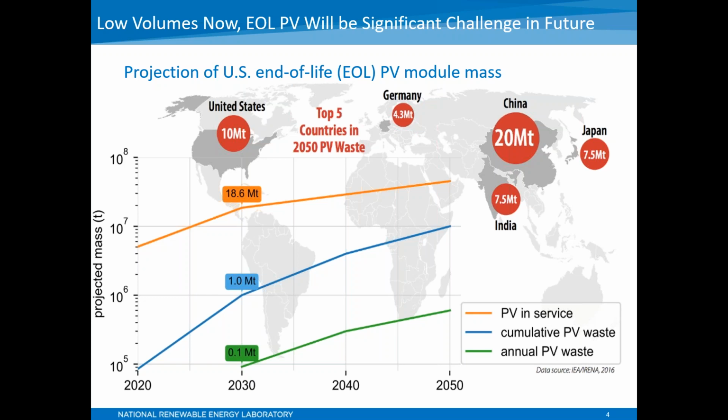And so this is a projection that I was part of leading, that looked at the whole globe, but also in particular some individual countries. The graph is focused on the US, the map is global, and you can see by 2050 that the United States is expected to have the second largest total end-of-life PV modules cumulatively by that year. China being double that, but nevertheless, the US having a significant fraction of the global amount of end-of-life PV. And you can see the growth curves in the graph, so that annually we're really picking up by 2030 and extending to 2050.